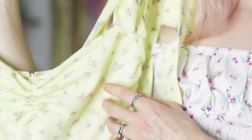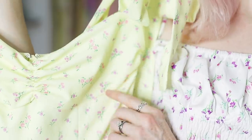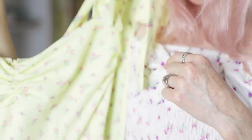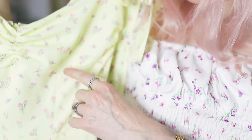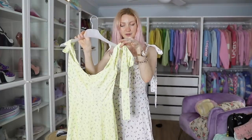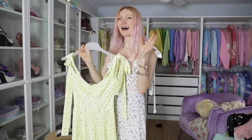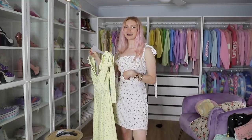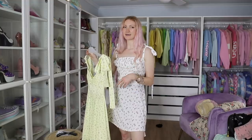How the ones from the House of CB design are just like ever so slightly smaller, but these ones from the YesStyle one, it's actually the same flower. See, look, purple flower and pink flower, and they're the same flowers. This one from House of CB also ties up with the straps, just like this one does. I have a feeling this is a replica. I think YesStyle has replicated the House of CB designs.